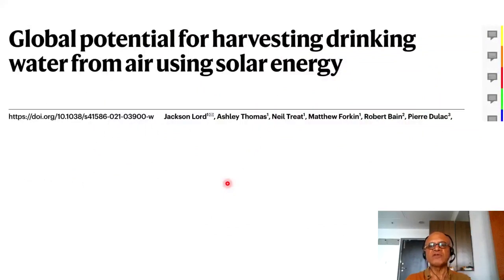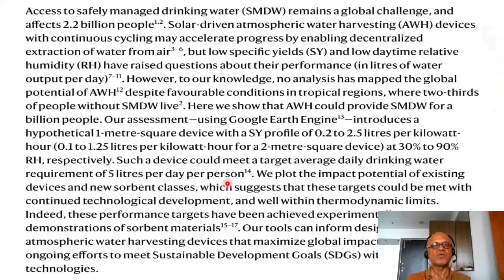Moving further, global potential for harvesting drinking water from air using solar energy. So these kinds of ideas focus more on water harvesting, but worry about how to manage the energy demand for doing this. Access to safely managed drinking water remains a global challenge and affects 2.2 billion people. Solar-driven atmospheric water harvesting, AWH, that we discussed before, with continuous cycling may accelerate progress by enabling decentralized extraction of water from air. So you don't need to be on the grid. You are somewhere sitting, let's say in the middle of the desert or semi-arid region and so on, doing your water harvesting. But low specific yields and low daytime relative humidity have raised questions about their performance in liters of water output per day.